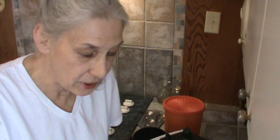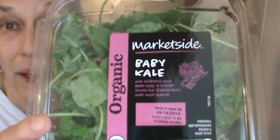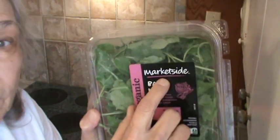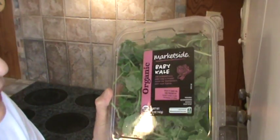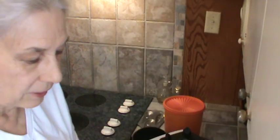This morning we're going to have some baby kale. Now, I stopped eating the kale about 2 weeks ago because it was making my stomach kind of hurt a little bit, not much. But that definitely was what was causing the problem. So, yesterday I got some baby kale, and I love this company that's making this organic baby lettuce and baby spinach. I got another type, and I'm going to actually fix a salad with it.